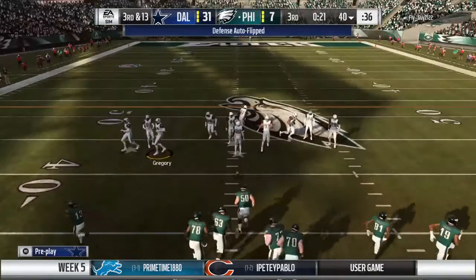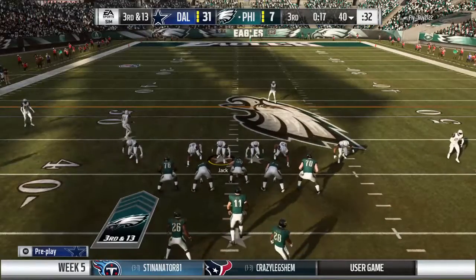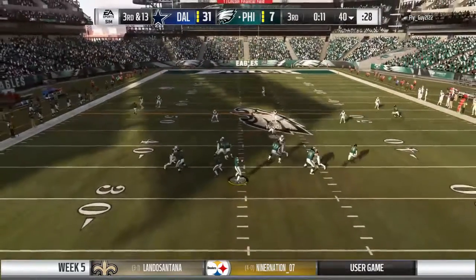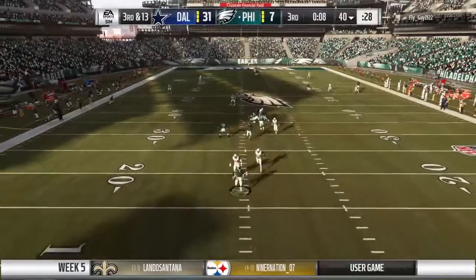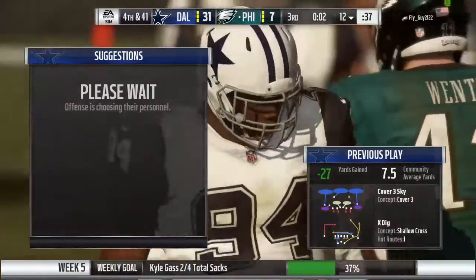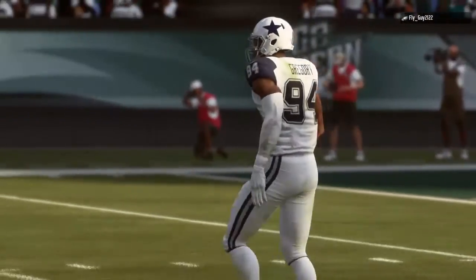And this 3rd down looking very tough after the holding penalty. 3rd and long. From the gun, it's Wentz. Oh, he's going, and he is going to be run down. What a disaster there. A huge loss. Randy Gregory. He's the one to get him, and that's sack number 7 for him on the year.